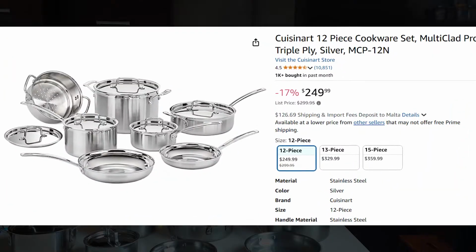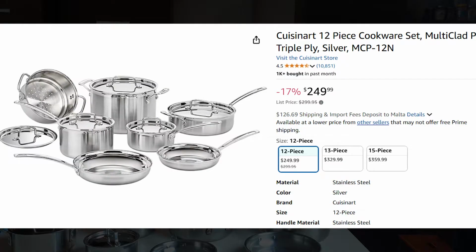Now, keep in mind, I bought these from Europe. These pots and pans were only available on the Amazon America site. So even with shipping, even with additional taxes, this set was still the best quality to price ratio for me. At the time of recording this whole set goes for $250 on Amazon. I paid maybe 400 euros, including shipping and taxes and all of that nonsense.